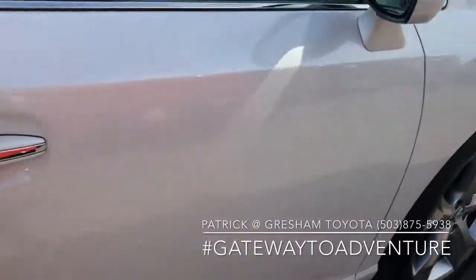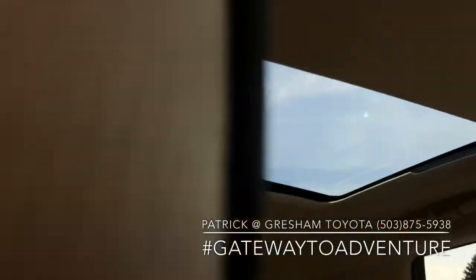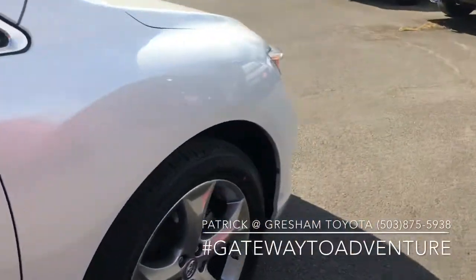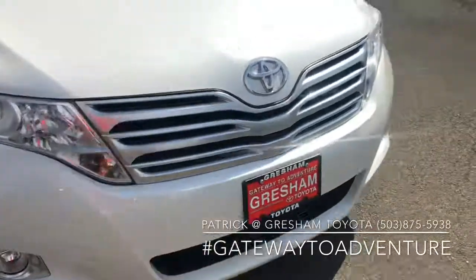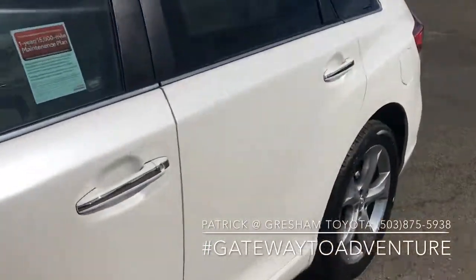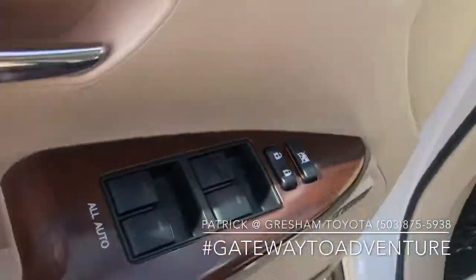All your power windows, of course. Power seats on both sides. There's that panoramic roof. This car's in great condition as well. Fog lights, projector headlights. Power driver's seat, all your power options.